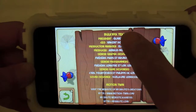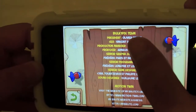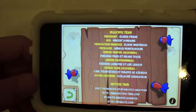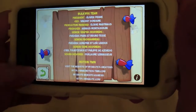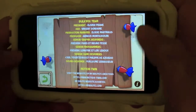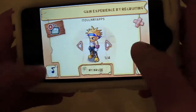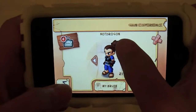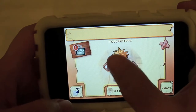Over here, credits. Just tells you about the Bulky Picks team, which is the president, CEO, production manager, all that good stuff. And you have your back button and your info button. Your info button is just more good stuff to read. And you have little dots there. And over here, MyBrood, you can just click it and it goes to his menu. But if you press this, you can change to your other apps. That's Hot Dragon, and that's itouchmyapps. And I haven't done those.